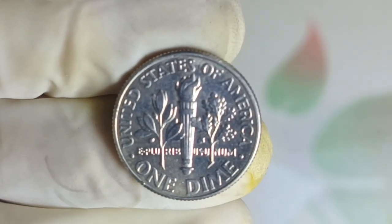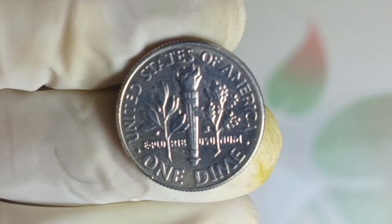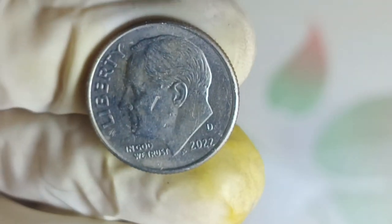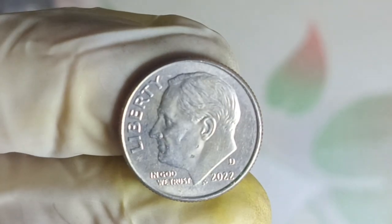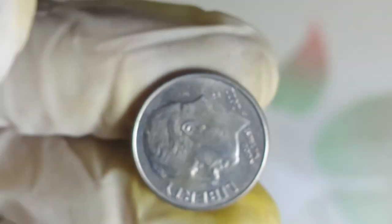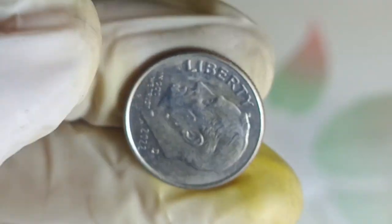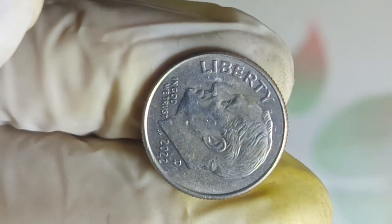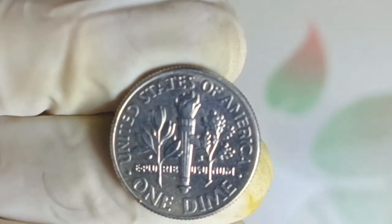As we venture deeper into the specifics of these errors, we can discuss how even minor deviations from standard specifications can lead to monumental value shifts. For instance, suppose that a dime was minted without the expected P mint mark that denotes its production in Philadelphia. Such an occurrence transforms a typically mundane dime into an artifact of great interest, driving home the point that even a small detail can make all the difference in the world of numismatics.